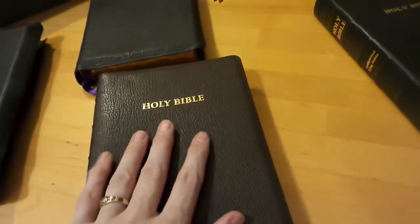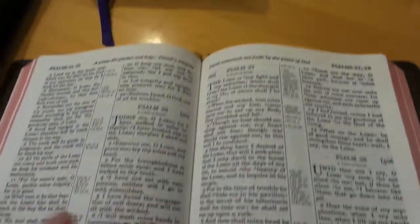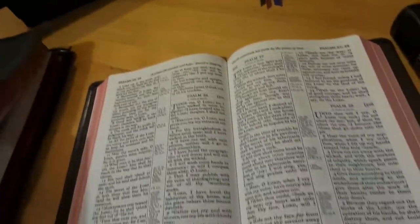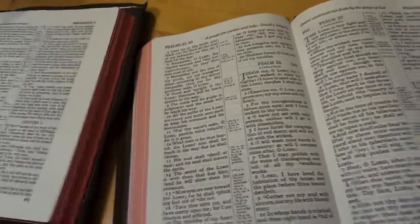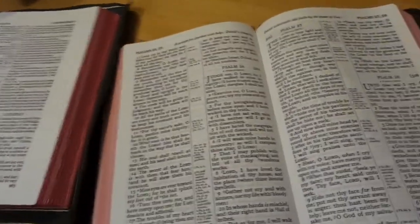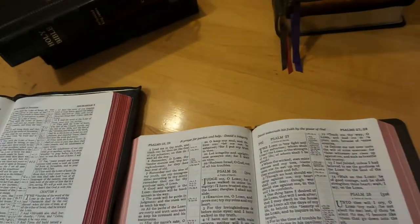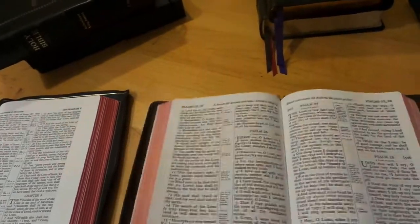So this is supposed to be an 11 point font. It is a very clear, rich, just a beautifully bold, clear font. And comparing it to other fonts, other than the Allen, I think it's the best font on the market. I love it. I'm so addicted to this Bible.